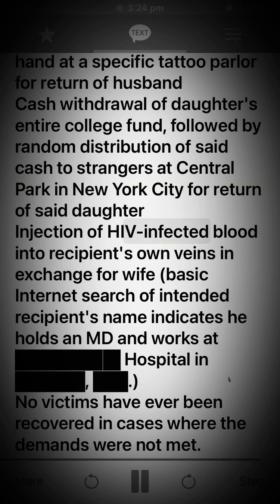Injection of HIV-infected blood into recipient's own veins in exchange for wife. Basic internet search of intended recipient's name indicates he holds an MD and works at a hospital. No victims have ever been recovered in cases where the demands were not met.